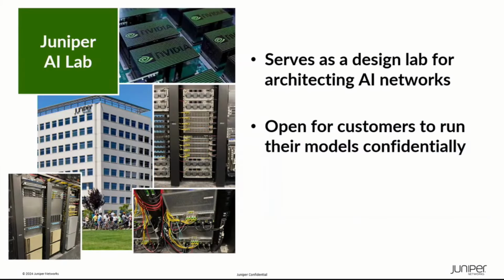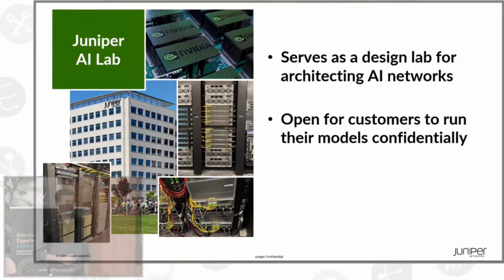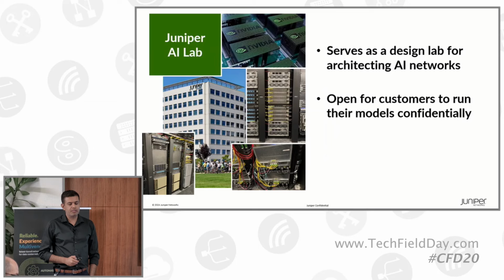Yeah, we had a feeling that would be the most interesting, controversial one. So anyway, our lab is open to customers. We will continue to experiment. I don't think we're at the end of our journey, but this design lab has been great for learning a lot.